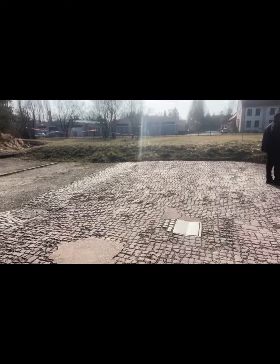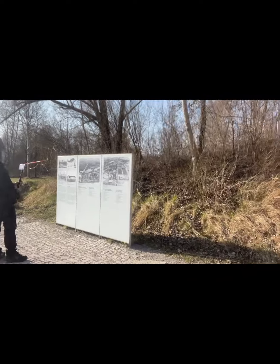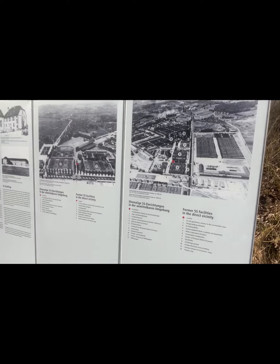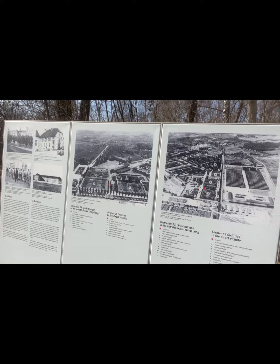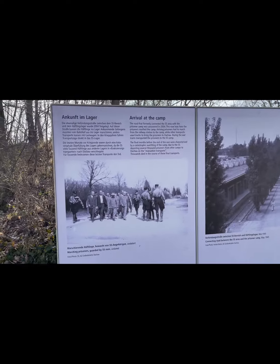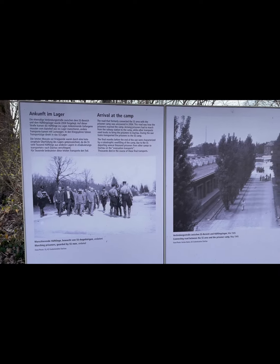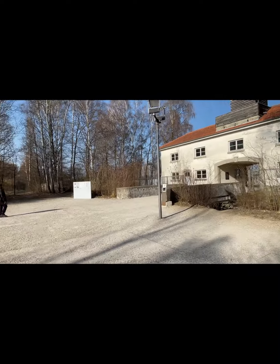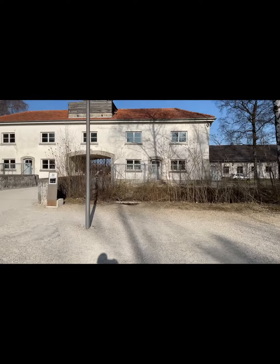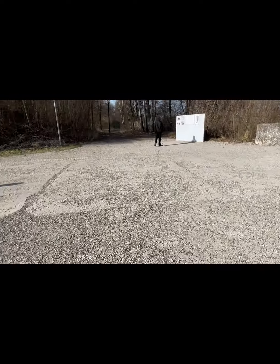We're going down a little back road. This is a little bit of the facilities and how it was overlaid. So here you go, this is a quick overview. You guys can read that. This is actually the entrance of how they would get into the camp. This is the road on which they would arrive.